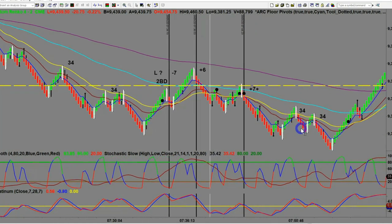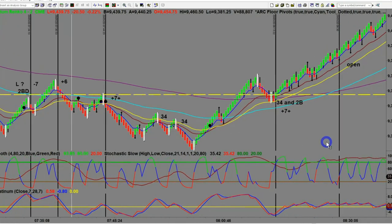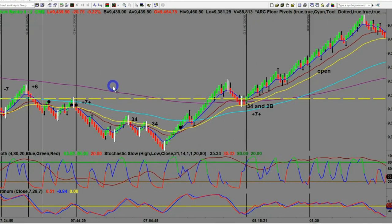Another plus seven, a couple of 34s, a bit of a turn in the market. Then we get back up, okay, a nice plus seven into the close. Now these are the plain vanilla trades. So there's a stack of what we call ruler ones on the way through and others.